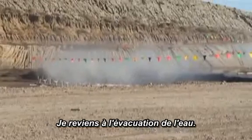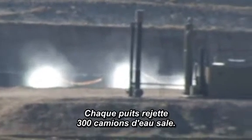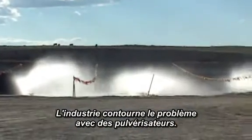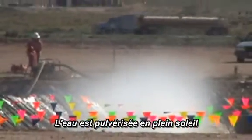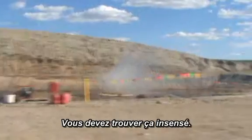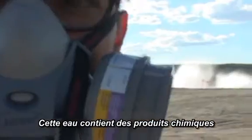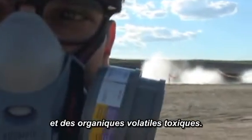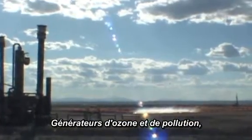I mentioned the problem of water removal, 200 to 300 trucks per well. That's a lot of water to clean. To get around this problem, the industry employs evaporation sprayers. In the flowback pits, the water is sprayed into the air in the sunlight so that it evaporates faster. Now, of course, you're probably saying to yourself, that's insane. That water contains all the fracking chemicals, which are toxic, and all the volatile organics, which are also toxic. They create ozone, hazardous air pollutants, and they fall down in the form of chemical or acid rain on the grasslands.